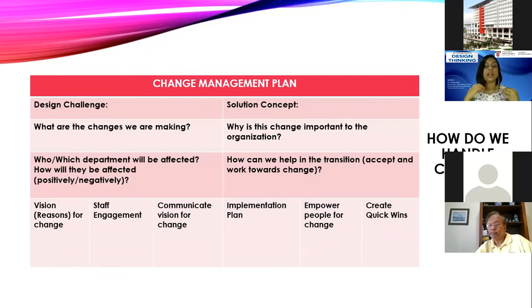Now, once we have done testing, and let's say we are very happy with what we have come up with, and you're going to make sure that this is what goes out to your customers or your staff, we come up with a change management plan. So why do we need a change management plan? Because human beings, people, don't accept changes easily. Therefore, we need to come up with a change management plan.